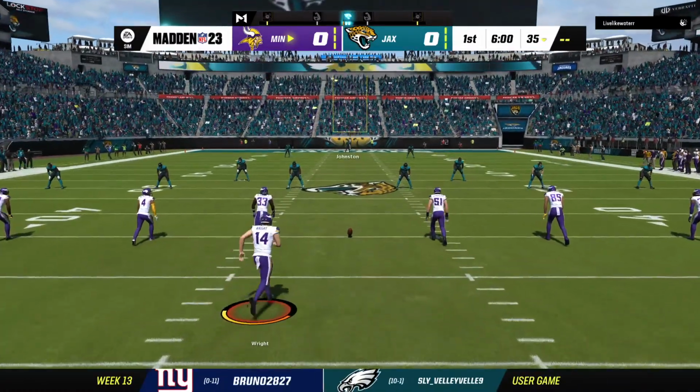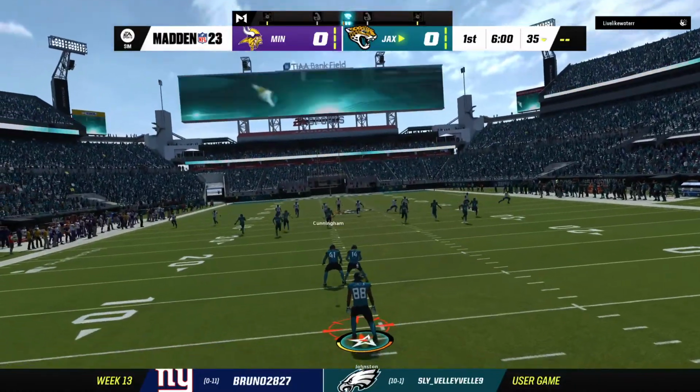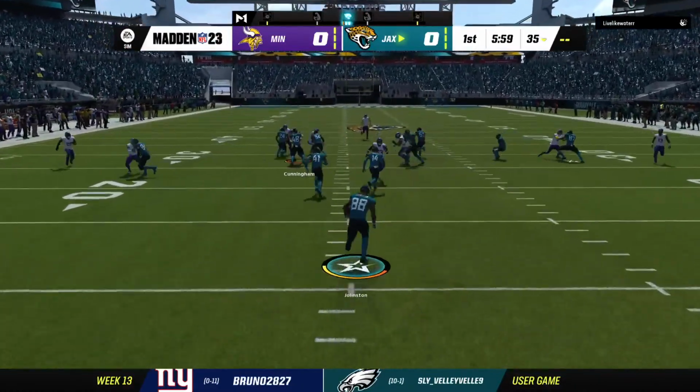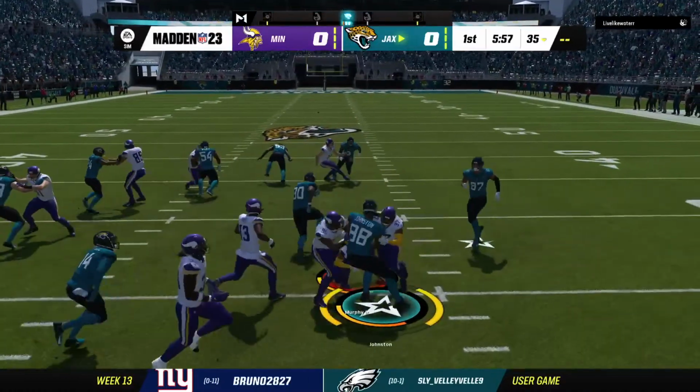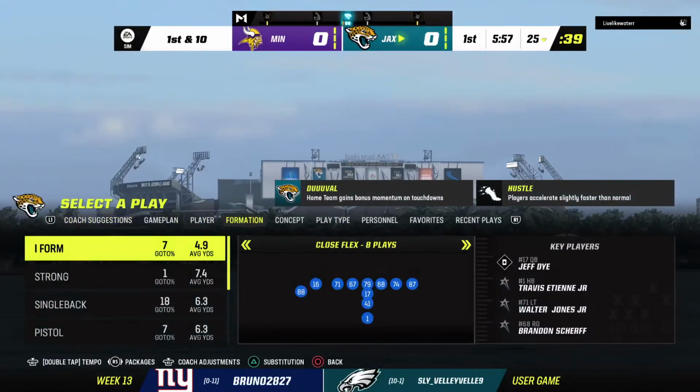The calendar has turned to December, and we're in the home stretch now as we're underway in Week 13. This one fielded at the 5. And he'll go down as this drive will start at the 25-yard line.